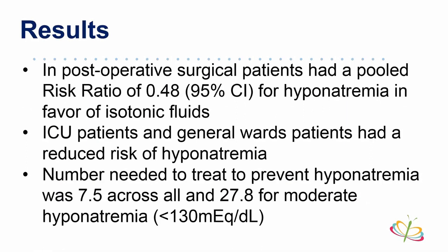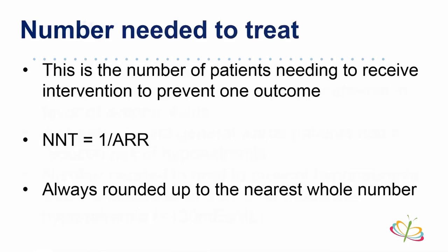So the number needed to treat to prevent hyponatremia was 7.5 across all patient populations. Obviously, we don't use half of a patient. You don't put one leg on fluids and the other one not. So you always round up, so you round up to 8. So you treat 8 patients, you avoid 1 case of hyponatremia, as long as you put them on normal saline. And then for moderate, less than 130, it was 27.8 or 28 patients. So the number needed to treat is the number you have to treat to avoid 1 adverse outcome, with our outcome being hyponatremia, and you're always rounding up to the whole number.